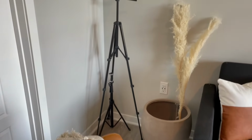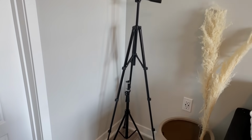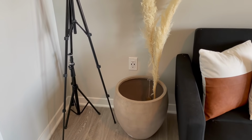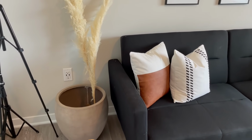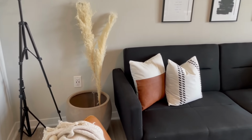So moving on to this corner, I just have my ring light and my tripod in this corner, just kind of chilling. I use my ring light every single day, and it's from Amazon, and my tripod's from Amazon as well. Down here, I have this huge planter from Marshall's with a little bitty pampas grass from Lux B. Just ignore that. I do plan on getting a big plant for this planter.